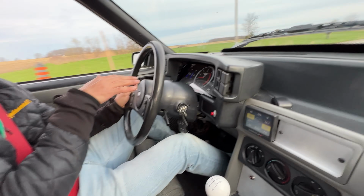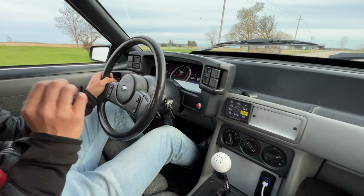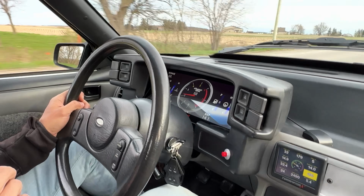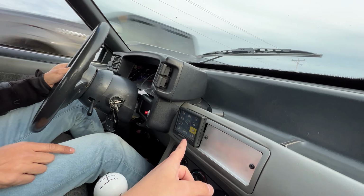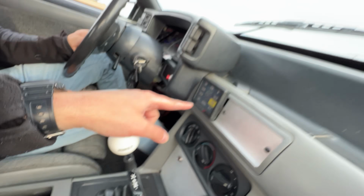I love the graphic design on the gauge cluster. That ring is amazing, very Lexus inspired. Thank you, I designed that with your help, my little cluster there. What's this? This is the Terminator X. This is my standalone ECU, which is actually underneath me. So that's what's powering the whole car right now.